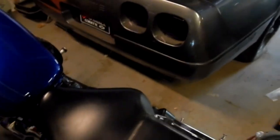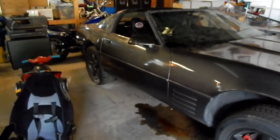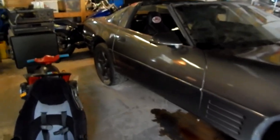But yeah, this is what the 6.0 is going to go into with the 4L80 transmission. It's still going to be automatic because automatic is a whole heck of a lot faster than standard. But this is the up and coming project that you guys are probably going to be seeing more of.